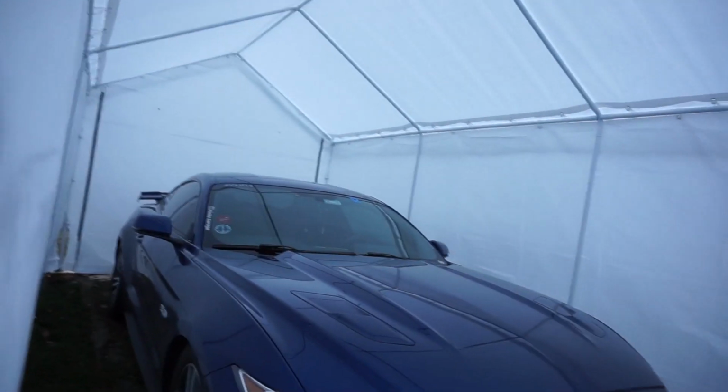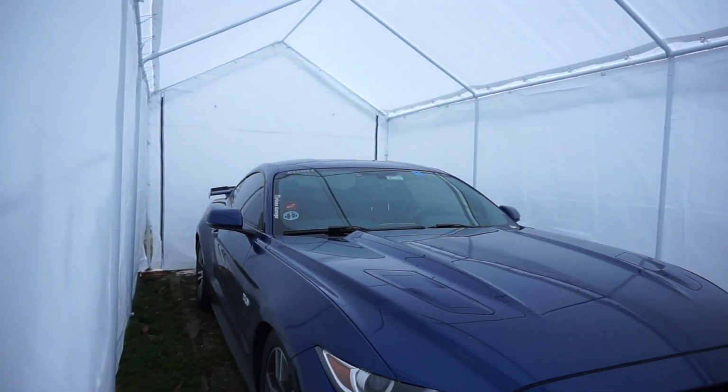So you look in here. See, there's the car just sitting there. See, spot there where my dogs have been going into the tent. So it's a good spot, you know, keeping the car. Got it under cover so it's not getting all horribly dirty and rained on all the time. And there's concrete under it, so that works.